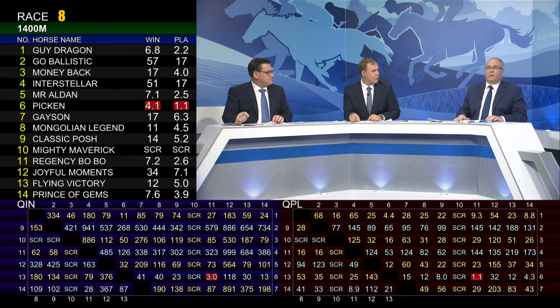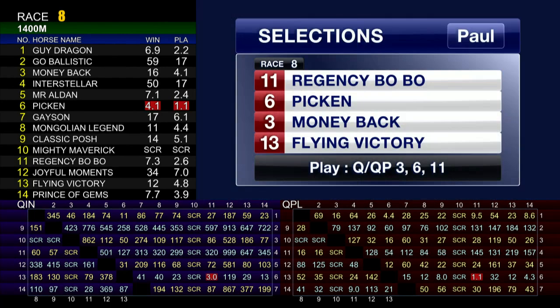Paul, tips? Yeah, I'm going to go with Regency Bobo to bounce back from barrier 1. I know he's going to carry the top weight, but I think he's a real iron horse and he's well rated at the moment. Pickin was a really good run from him last time, and I expect him to run a nice race. Now, Money Back, I liked his track work, and I think he looks suited to Sha Tin, and Flying Victory in there for 4th. We'll give him another chance. He's had a couple of runs now this season already. So 11, 6, 3 and 13. And I'll go QQP 3, 6 and 11.